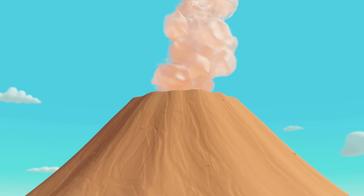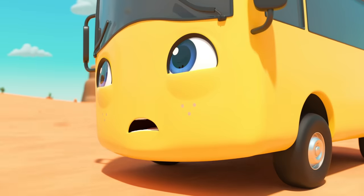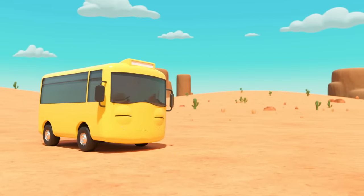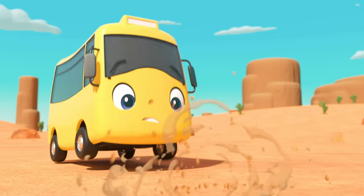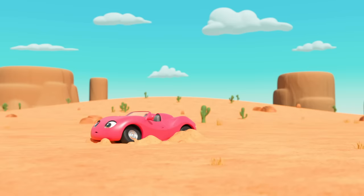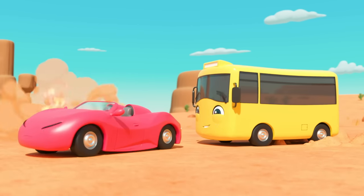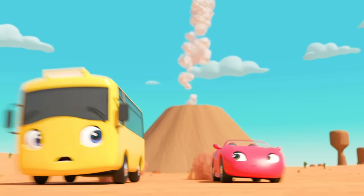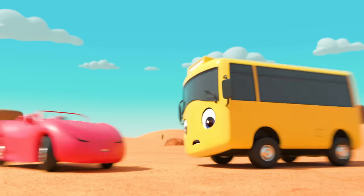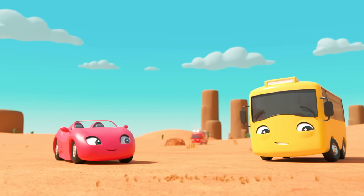Quick, guys, get out of there. Oh no! There are fireballs shooting out of the volcano. Look out! They'll be really hot. Oh no! Rita is stuck in the sand. Buster is being brave and going to help his new friend. Great job, Buster. Now quickly, drive away. Faster, faster. Phew, that was a close one.